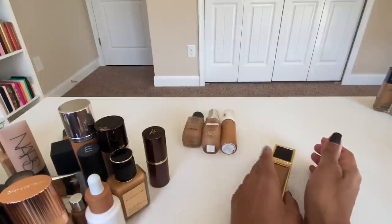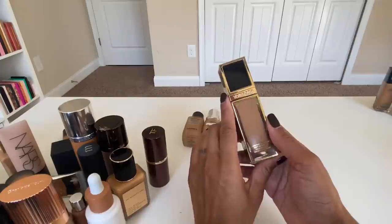It's not going anywhere. Here's my big kahuna. Tom Ford Shade and Illuminate.